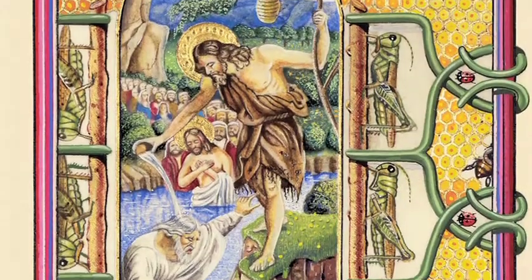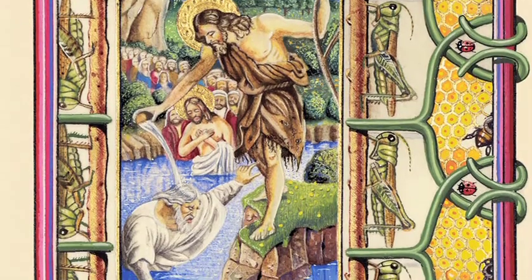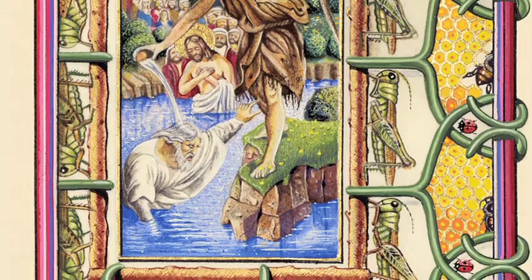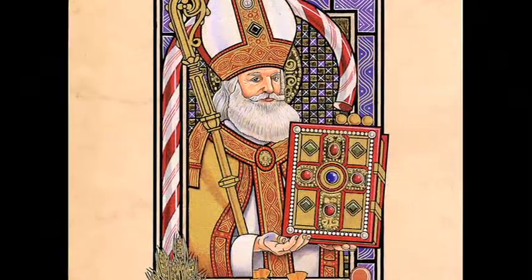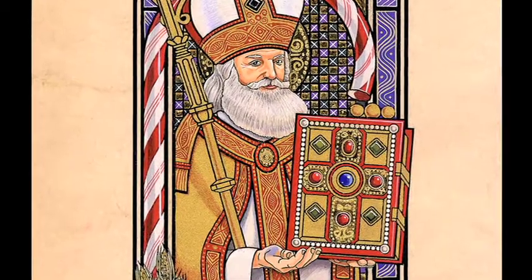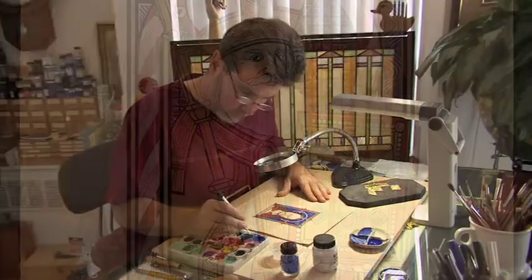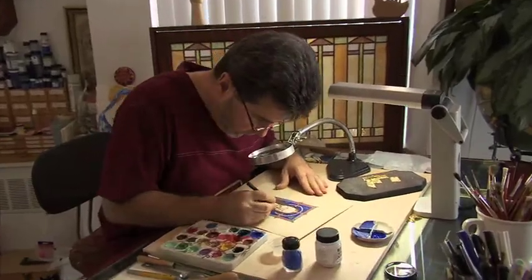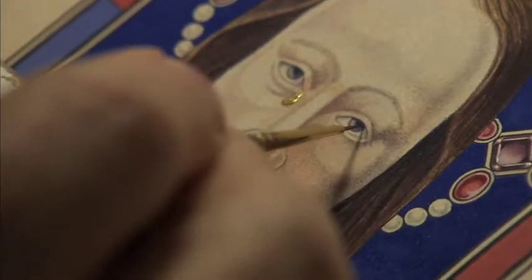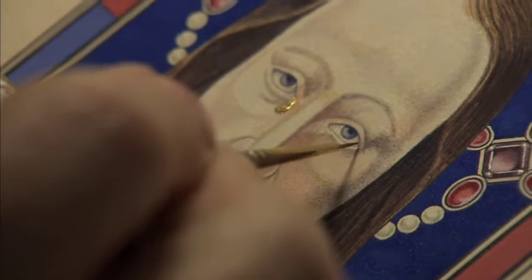I've done individual illuminations of particular saints, such as St. John the Baptist. In this scene, St. Nicholas is the bearer of the gift to the nations, which is the gospel. The Vera icon is the image of Christ that was left on the veil of Veronica.